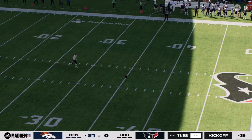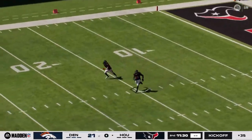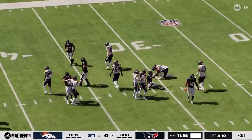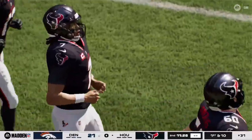After the touchdown, Lutz to kick it off for the Broncos. And they'll start this drive just across the 30. Pretty nice work on the return. And here comes the Texans now.